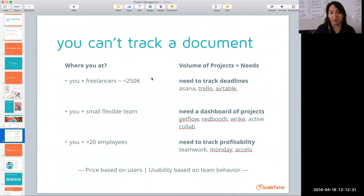Now, if you look at the bottom, the price is based on users. Usually, there's a couple of them that are not user-based, meaning the price isn't based on how many people you have. I think Basecamp is one of the few that I know that does that. It's just a flat fee. But most of them will give you, under 15 users, there's a price point to that.